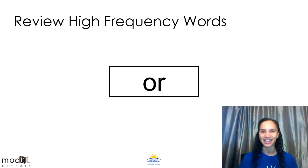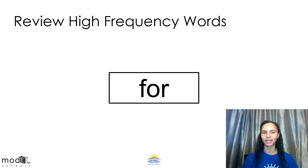Let's see which one is next. Now it's time for our next word. What's the word in this box? Great job! This word is for. Read the word with me. For. Now let's read the word like we were little babies. For.